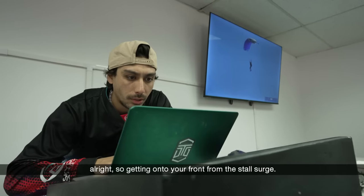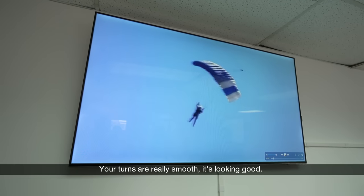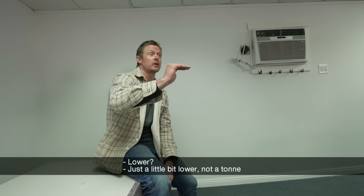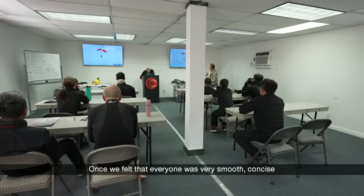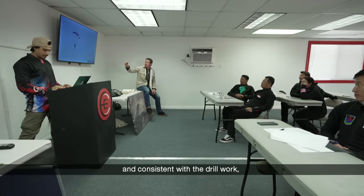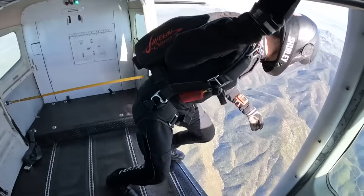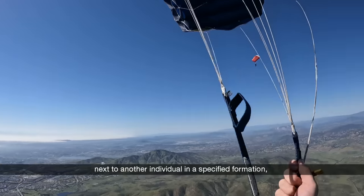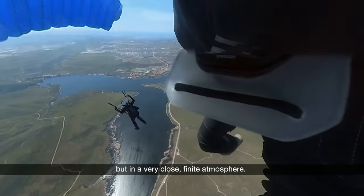All right, so getting onto your fronts from the stall surge. Good job with that harness. Your turn's really smooth. It's looking good. I think we're getting to a position where we can start to bump that down. Lower. Just a little bit lower, not a ton, but let's start to stair step that down. Once we felt that everyone was very smooth, concise, and consistent with the drill work, we moved into phase two, which is proximity flying. This is where you fly next to another individual in a specified formation, but in a very close, finite atmosphere.